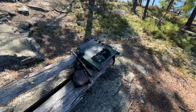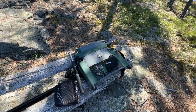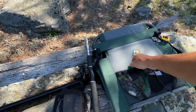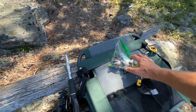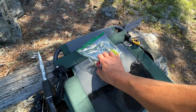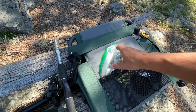And I brought the canoe chair up just because if it's going to rain tonight or tomorrow morning, it's just better to have it in the vestibule of the tent or in the tent. Inside of this, I also have some brand new lures I got from my friend Ken, who lives in Muskoka, and he gave me a whole big supply of them. There's a couple of nice Mepps ones in there. I'm going to be testing those out.